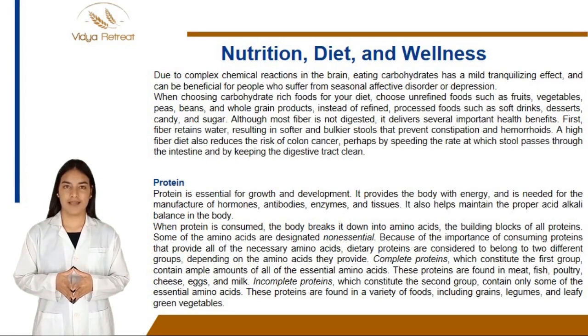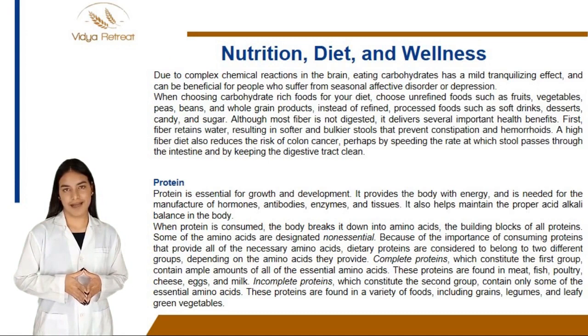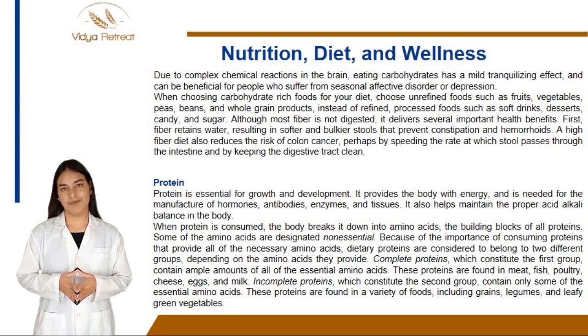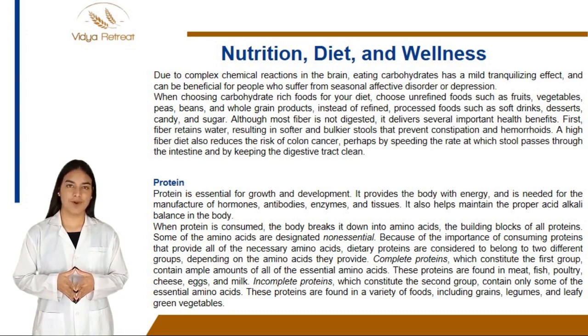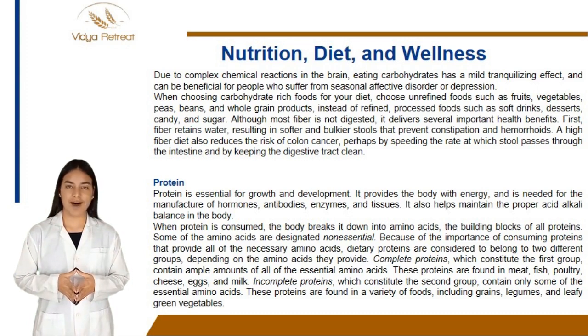Due to complex chemical reactions in the brain, eating carbohydrates has a mild tranquilizing effect, and can be beneficial for people who suffer from seasonal affective disorder or depression. When choosing carbohydrate-rich foods for your diet, choose unrefined foods such as fruits, vegetables, peas, beans, and whole grain products, instead of refined, processed foods such as soft drinks, desserts, candies, and sugar.